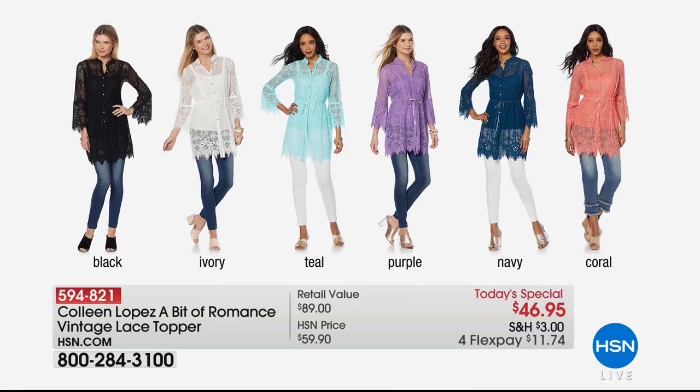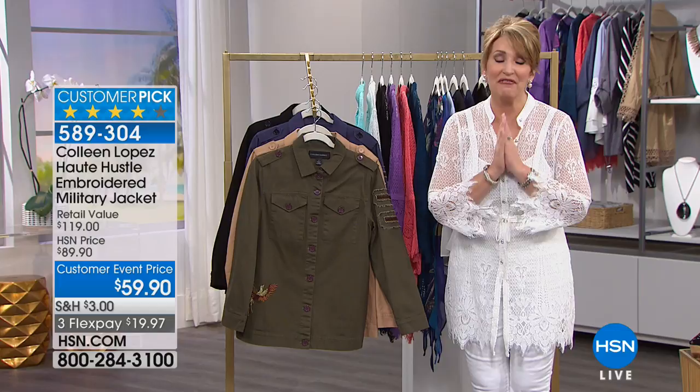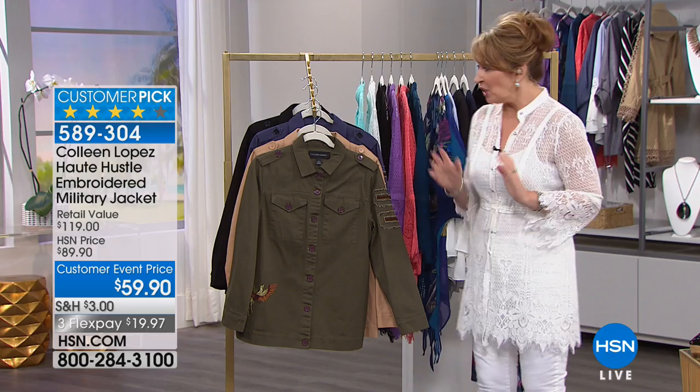I think I'm going to get her that teal. So if you are looking for a gift for mom, that is a beautiful gift. Or if you're a mom, you should just treat yourself. Every mom should have something pretty like this that she can rely on to slip into and feel amazing in. Okay, one more we're going to show you in this hour.